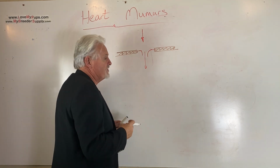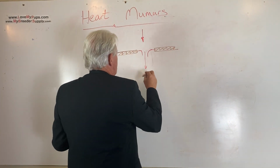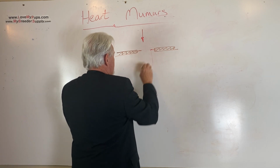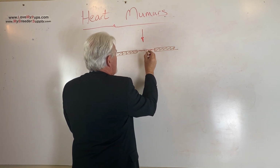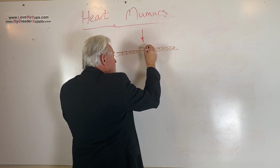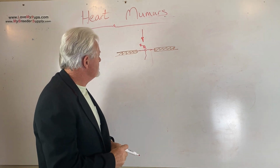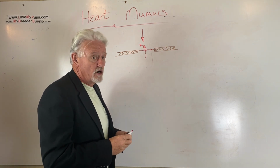Then when the heart starts to contract, we don't want the blood going in the other direction. So what happens is this thing collapses back to the closed position. And if you've got a defective valve, you can get some blood that flows through in a turbulent fashion, and you could hear that as a heart murmur. So that's one example, a very common form of a heart murmur.